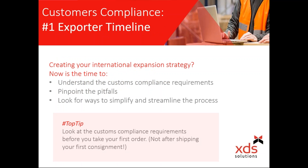So the timeline. Never has the saying, fail to prepare, prepare to fail, been more applicable than when you're exporting to conformity compliance countries. Our top tip is, if you're considering expanding into a new international market, then take a close look at the customs compliance requirements before you take your first order. Not after shipping your first consignment. So basically, what does this mean? It just means identifying, if you're going into Kenya for the very first time, first, before you actually accept your order, what are the requirements that you need to comply with in order to get that shipment from your location to your customers.